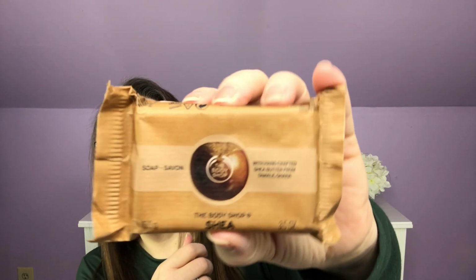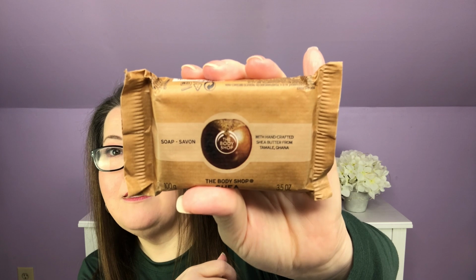Do you guys treat yourself to advent calendars? This is the first year that I've really gone all in on advent calendars, and I have 3 or 4 to do, but they're different things. They're not all body. This is, ooh, soap. I love soap. This is the Body Shop Shea Soap, and this is, I would say, a full-sized soap.